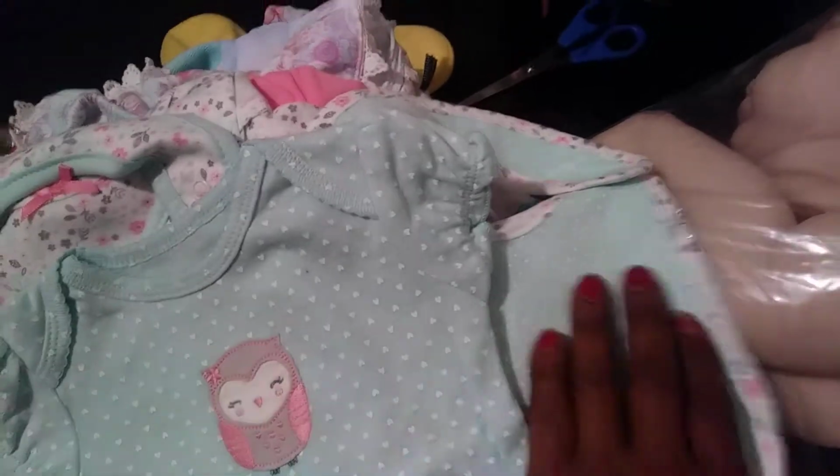And then this one. It's another onesie. Oh, wait. I don't know. I guess I can match them with either or. That's really cute. Yeah, because this is an owl too. That's really cute. And here's another romper here. Wow, look at all this stuff, guys. Billie, girl, you spoil my babies to death.